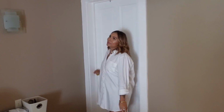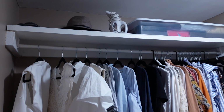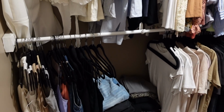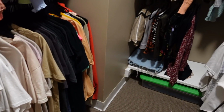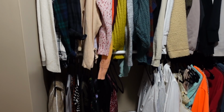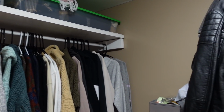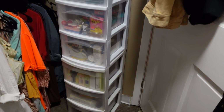And then lastly, probably the most exciting part about this apartment. When I saw this, that was it. I was sold. My walk-in closet. Some people might see this and think that it's average, but for me, this is practically the size of my old bedroom. So it's very exciting for me. I have tons of space for all of my clothes, and I love that I actually have everything out and I can see it all. So I feel like I'm able to wear my clothes more.